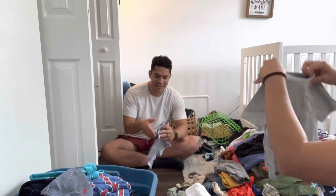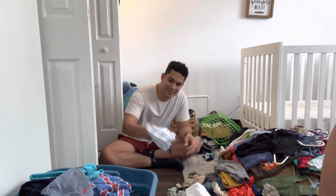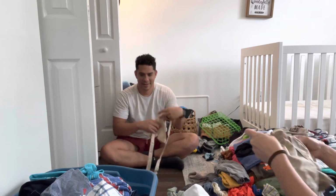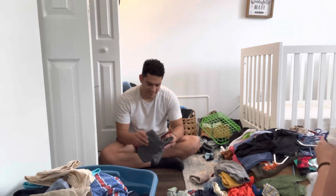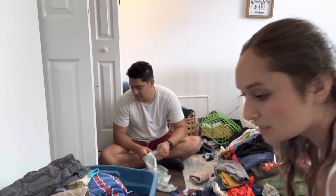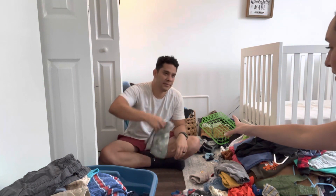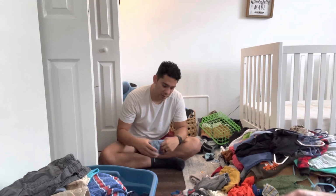Because we don't put it on. These are 24 months. Oh, remember this little outfit? Should we keep that for future? No. Mama! Yes, Mama! Oh, Christmas tree. How lovely. Cat and Jack, 18 months. Cute for Lily. So cute. Mama. Baby. Mama. Oh, Christmas tree. Mama.